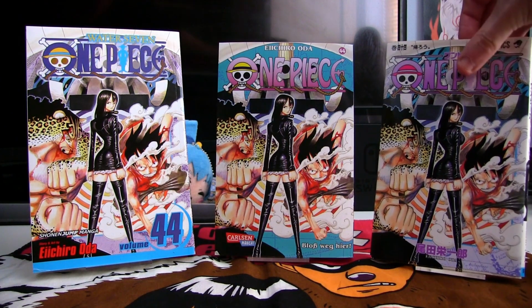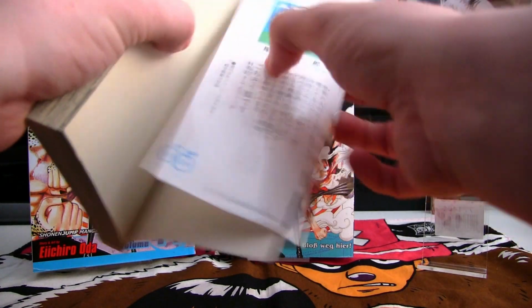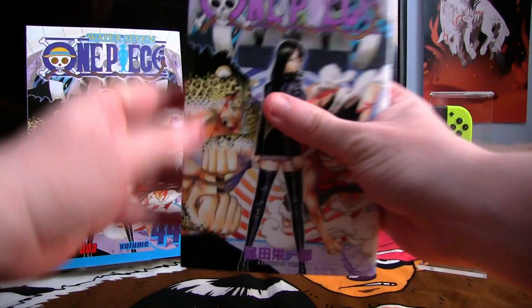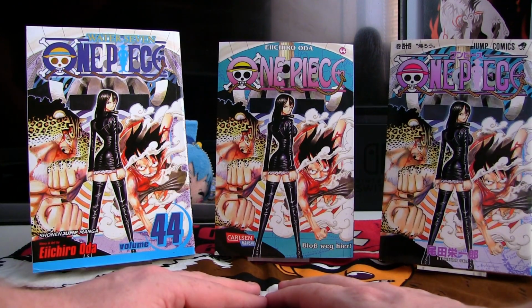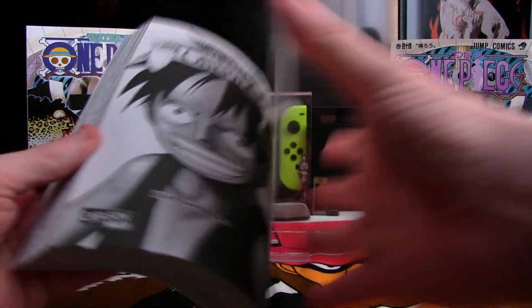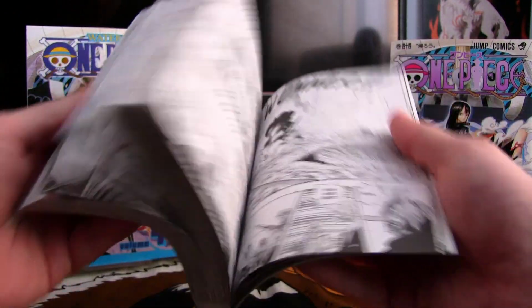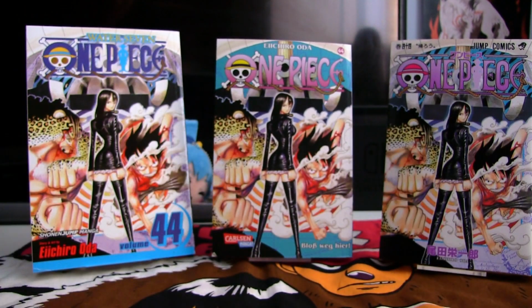Obviously, the Japanese one comes with the dust cover, so when you have a dust cover, it just has everything. So it's got a little picture inside, and then we get a further black and white sepia coloured picture on the cover. The German one doesn't have any of that. You just open up One Piece, and then we go straight into the story itself. So that's quite interesting.